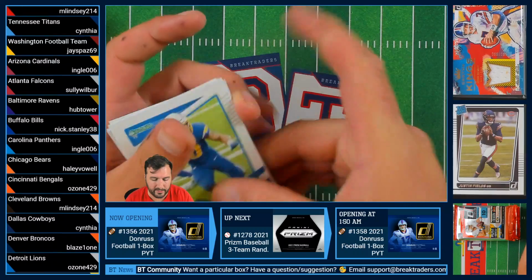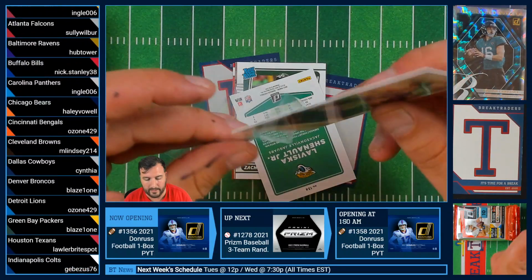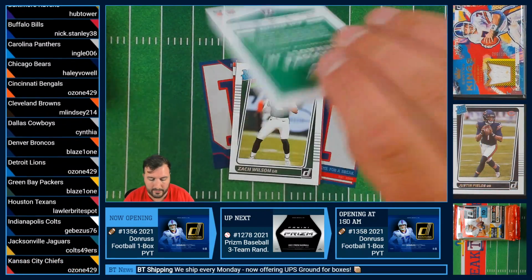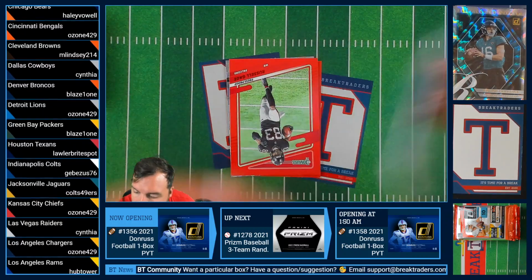Mr. Poyer, hopes he has a great year. I think he's the most underrated safety in the NFL. The Taysom Hill photo variation right there of the New Orleans Saints. LaVisca Chenault. And then boom, boom, boom. It is Mr. Zach Wilson of the New York Jets going to Kevin.